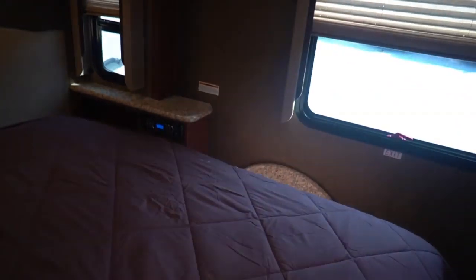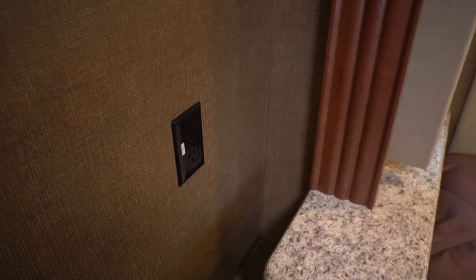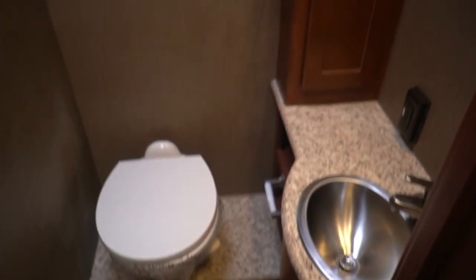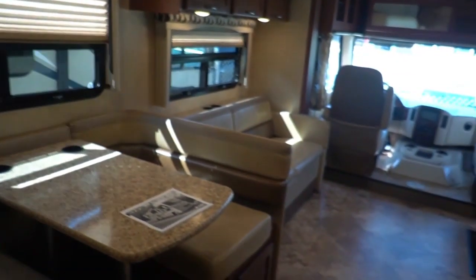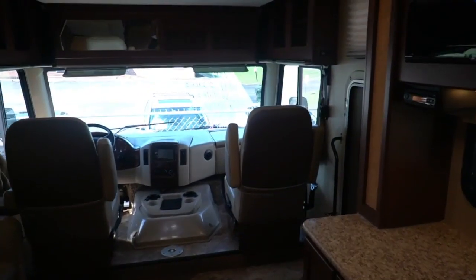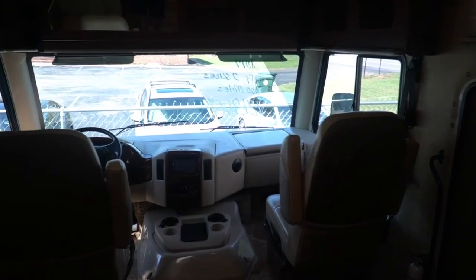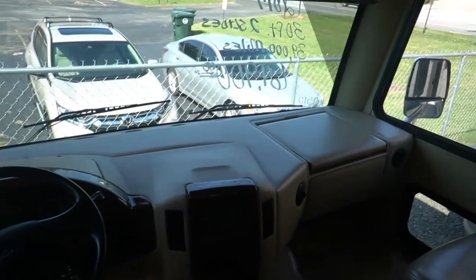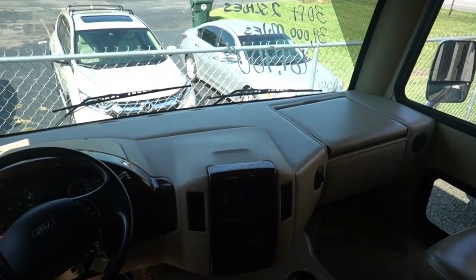Got 4 USB chargers built in right there for your mobile devices. And anything, like I said, anything we find wrong with it, we repair at no additional cost. No matter what the cost is to us, we're going to sell you a fully functional 2017 Thor Ace 30.1 for $64,900 with 39,000 miles. And with a warranty that we purchase on your behalf, accepted at a network of dealers nationwide. Included. $64,900.